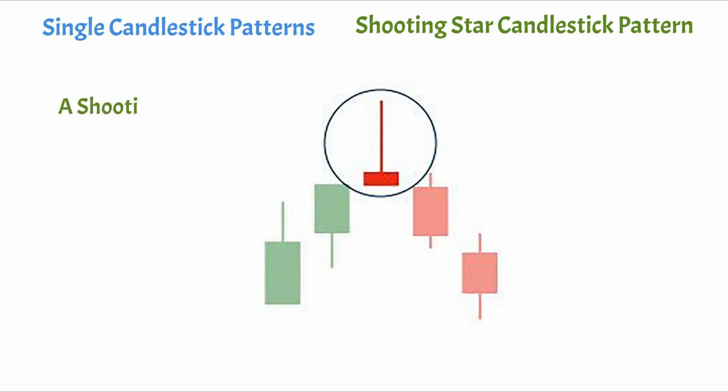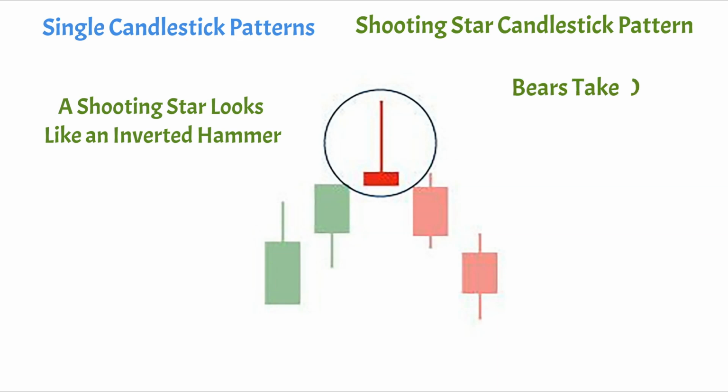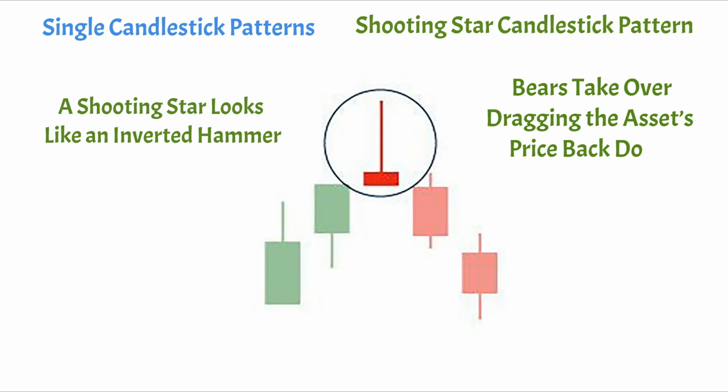Shooting star candlestick pattern. A shooting star looks like an inverted hammer. But like the hanging man, a shooting star will appear at the crest of an uptrend. In a shooting star, the session starts with the bulls in control, but bears take over, dragging the asset's price back down. It will indicate that the reversal may be coming soon.